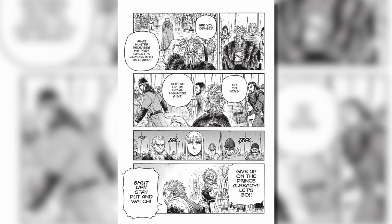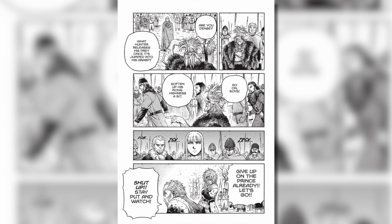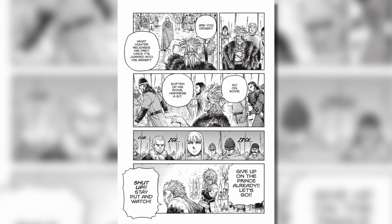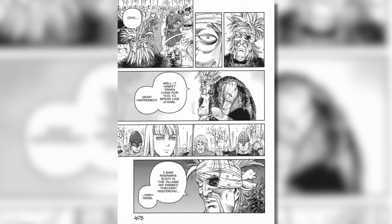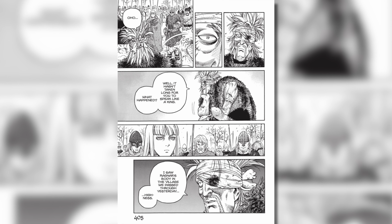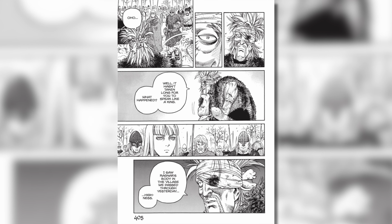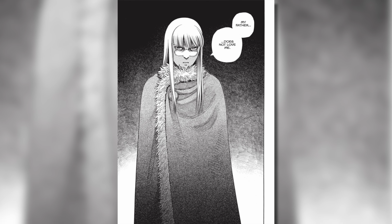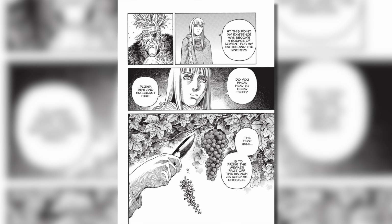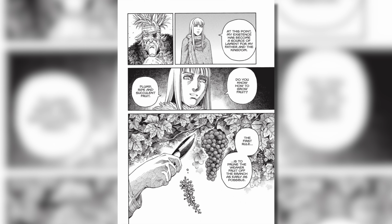And we see the prince begins telling Thorkel that indeed their father sent them out on the battlefield most likely to die, and that their brother is being set up to be king. The prince does not accept this though, and wants to fight for the crown. He wants his inheritance. My father does not love me. At this point, my existence has become a source of lament for my father in the kingdom. Do you know how to grow plump, ripe, and succulent fruit?